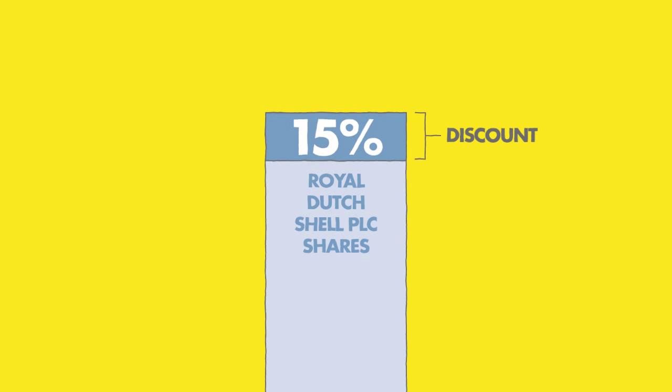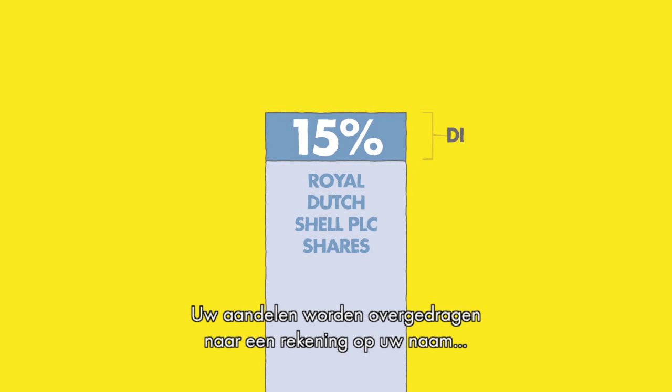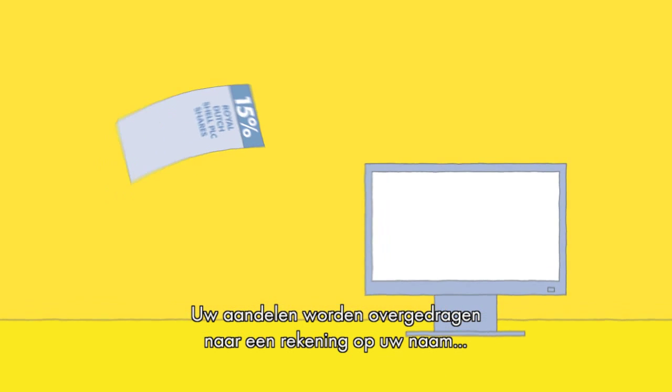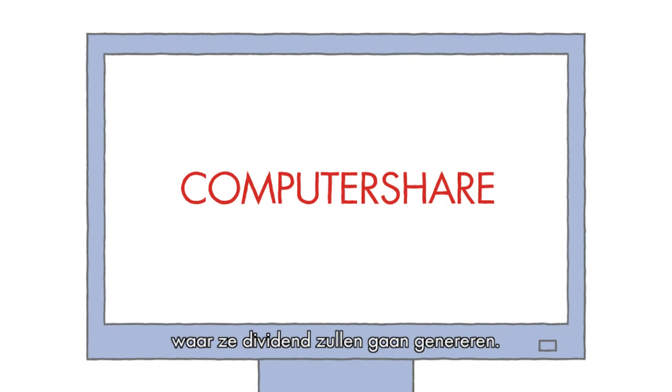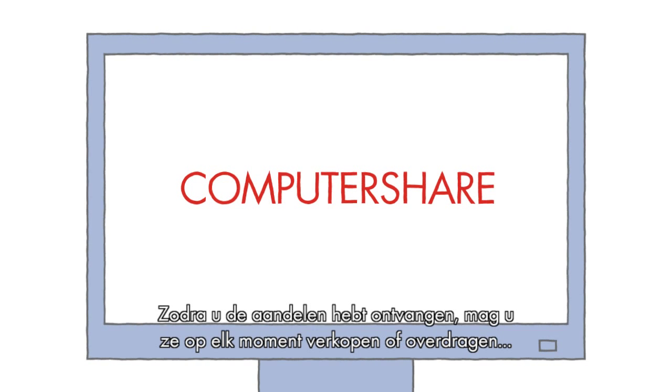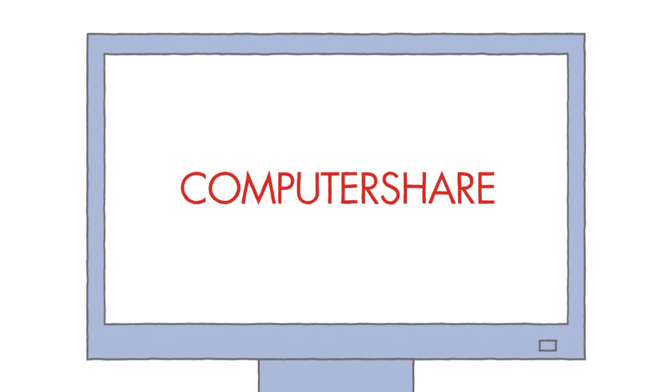Where do your shares go once purchased? The shares will be transferred to an account in your name, either with ComputerShare or Fidelity if you have a US-based country, where they will begin earning dividends. Once you have received them, you are free to sell or transfer the shares at any time, subject always to the observance of the Securities Dealing Code.